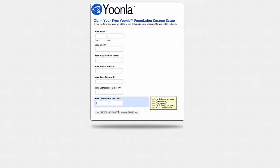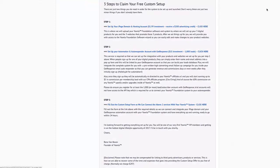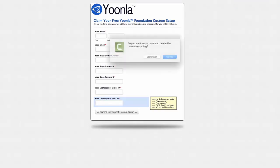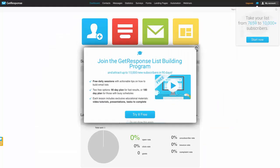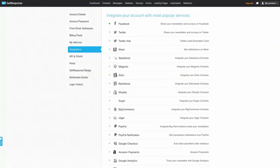So when you registered with GetResponse via step 2 link, our link or the banner, then we can connect your GetResponse automation account via the GetResponse API key to your complete yoonla Foundation system. And I'll show you quickly how you can find your GetResponse API key. So simply go to GetResponse, then at the top right of the page, go to My Account. In your dashboard, go to My Account, click on Integrations, then go down to API and Authorizations and click on that.